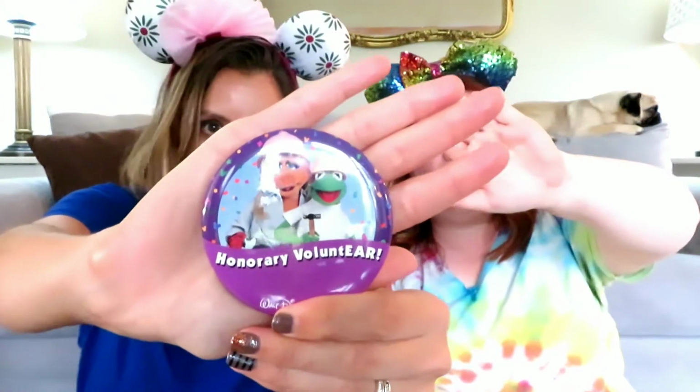I have, this had to have been in 2010 when we took Noah. They did a volunteer kind of a thing where if you volunteered time, you got something. And I don't remember what we got. I do remember that program. We got a button. I know we got a button. Honorary volunteer. Fun. Yeah, you got a button.